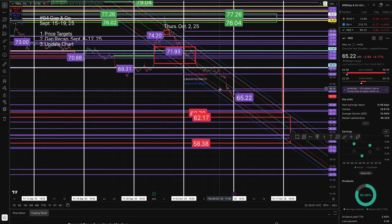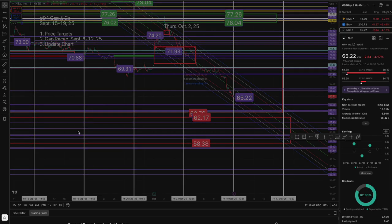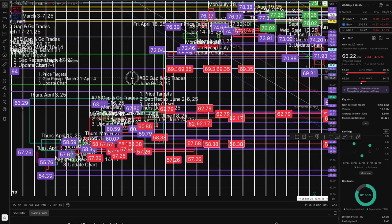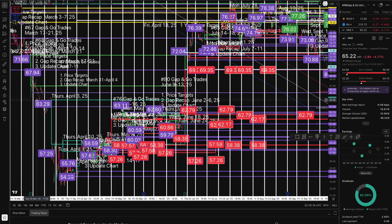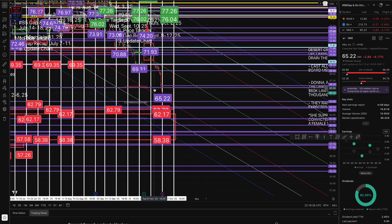Okay, now let me find out where this is by going to the 15-minute and see if that will pull back. As you can see, I've marked this out for a long time now. That opened up on March 24 of 2025. So I will delete that again because it's just too close. Delete.